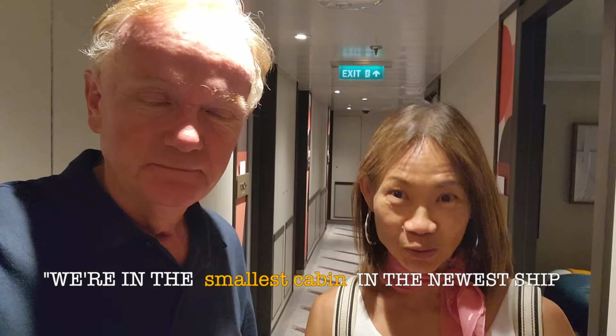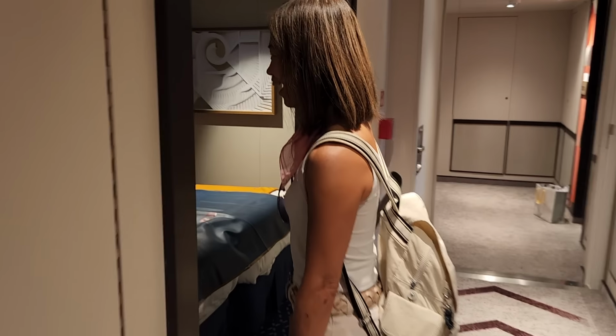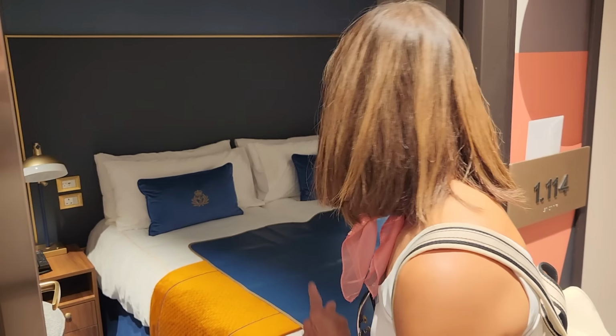Decided to go for the smallest cabin. Yes. In the newest ship. Yes. So the contrast, you shall see. All right, here we go. Cabin 1114. It's a bit tight. It is a bit tiny, isn't it? Tiny or tight, did you say? You better not eat too much.